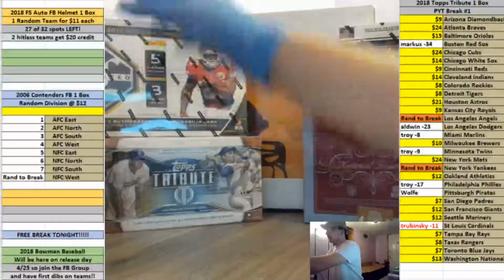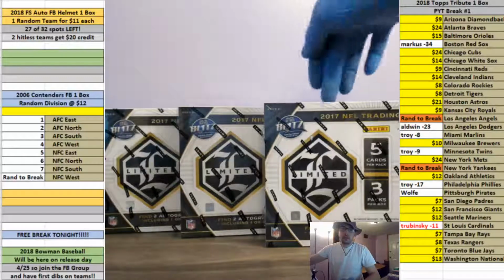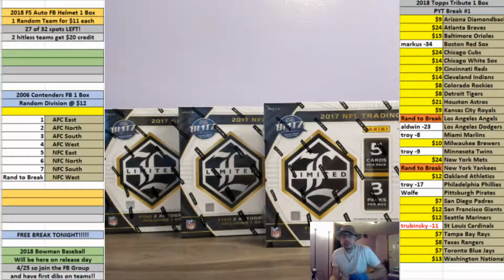Okay, so I got three boxes here for limited, all right? 1, 2, and then 3. Those are the last three out of the case, fellas. I might have to get another case of limited. Limited's nice to have around. We do live auctions on it. It's a good deal. It's a nice value product.